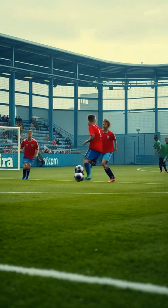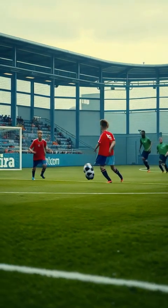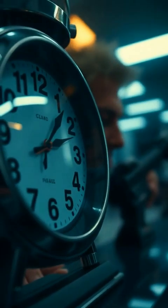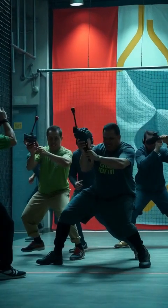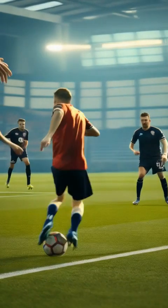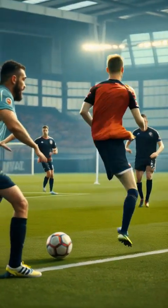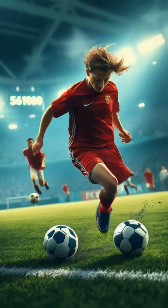Time. Are opponents closing down quickly or hanging back? Space. Where are the open areas to exploit? Risk. Which option balances reward with the lowest probability of turnover? Practice this by adding constraints to your training. Use smaller spaces, time restrictions, or touch limitations to force faster decision-making.